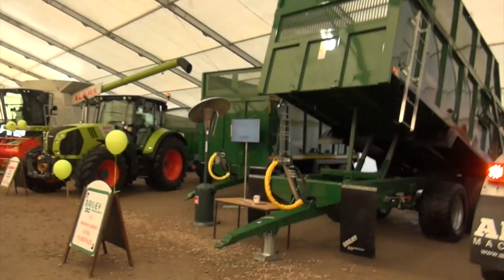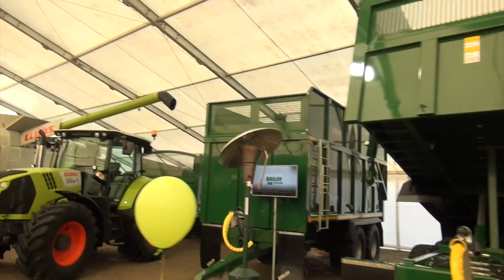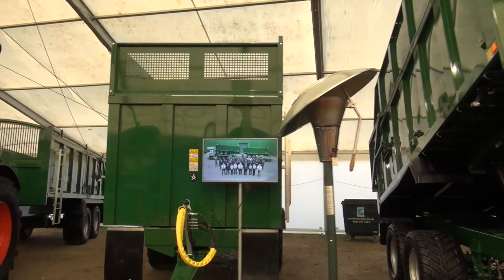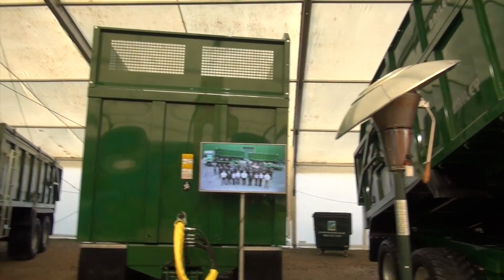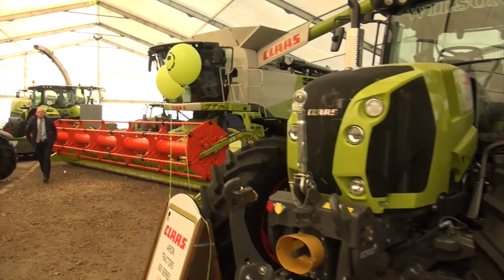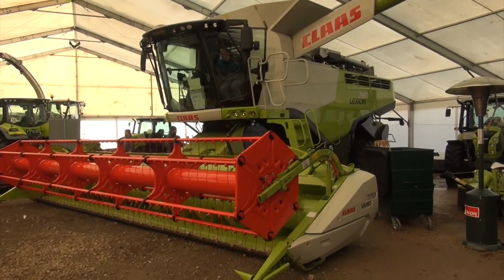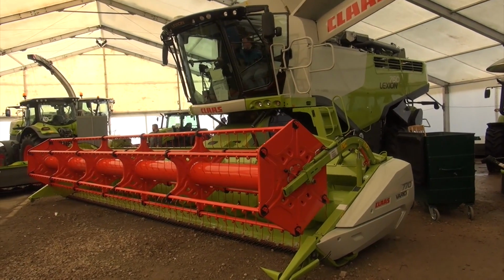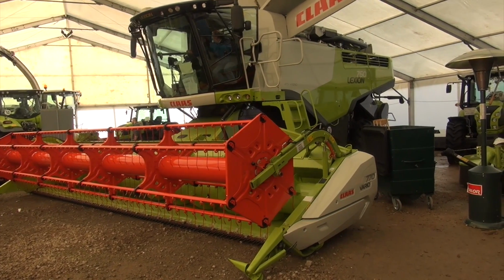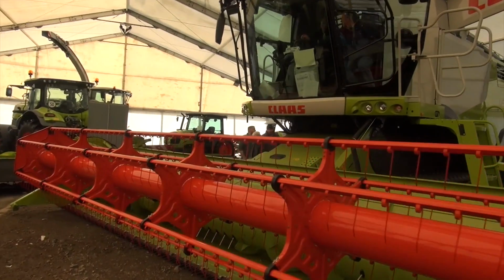Anyway, getting near the end, getting back down to the end of this hall, and that'll do me. As I said, I've been in here before. I had a quick look before. The Bailey team. RN 650. It's a fair beast of a machine, the Claas Lexion 760 APS Hybrid on tracks.